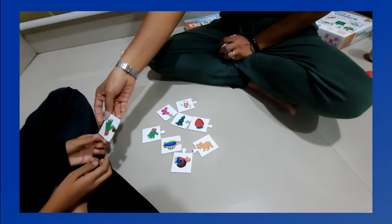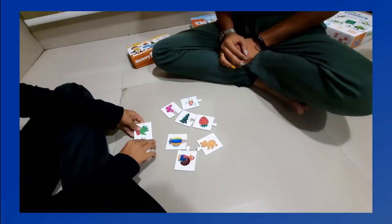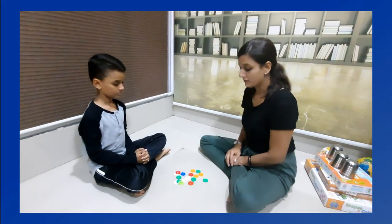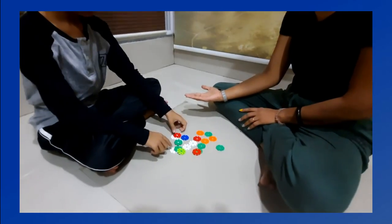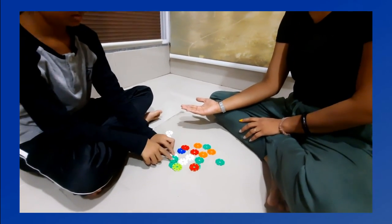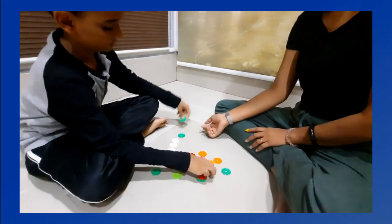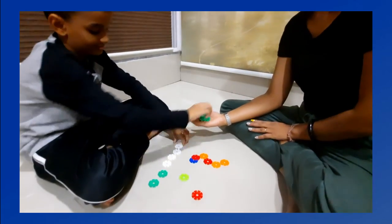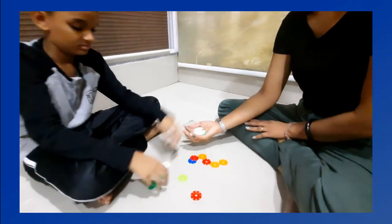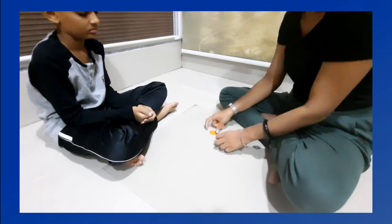The child has to give me the matching card for this. It's a level 1 game for visual scanning. Give me matching. Oh, wow. Good. Now, in this activity, the child has to find particular color objects. So now, give me all white and green. Okay. Come on, give it to me fast. Thank you. Now, sorting out colors is a visual scanning activity.